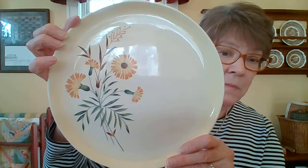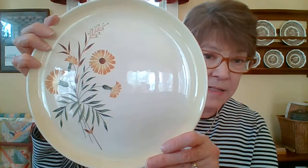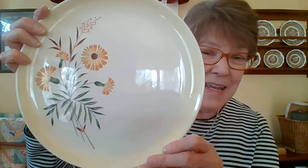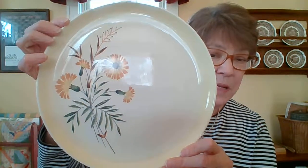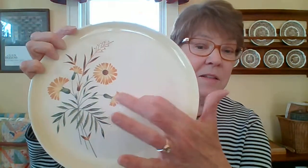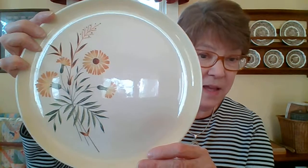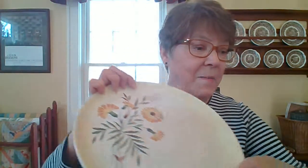I have, I think, 8 dinner plates in this pattern and a whole pile of saucers and bread and butter plates. So I didn't get complete place settings in this, but enough that you could easily fill in a pattern. It also makes a fun mix and match with other TST china patterns.